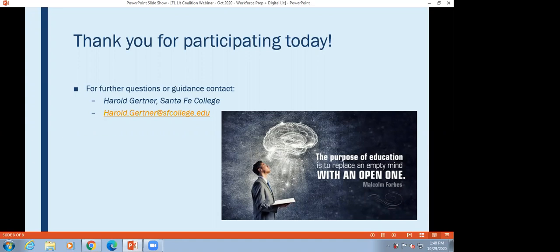Then we have a standard form email that goes out to follow it up that contains three links. One is to the WIOA form, the information we need for the Workforce Innovation and Opportunity Act. Another is a form for career assessment, which takes them to the career assessment link through Santa Fe. And another is a get-to-know-you form for our own purposes, primarily to help us figure out where their skill level is.